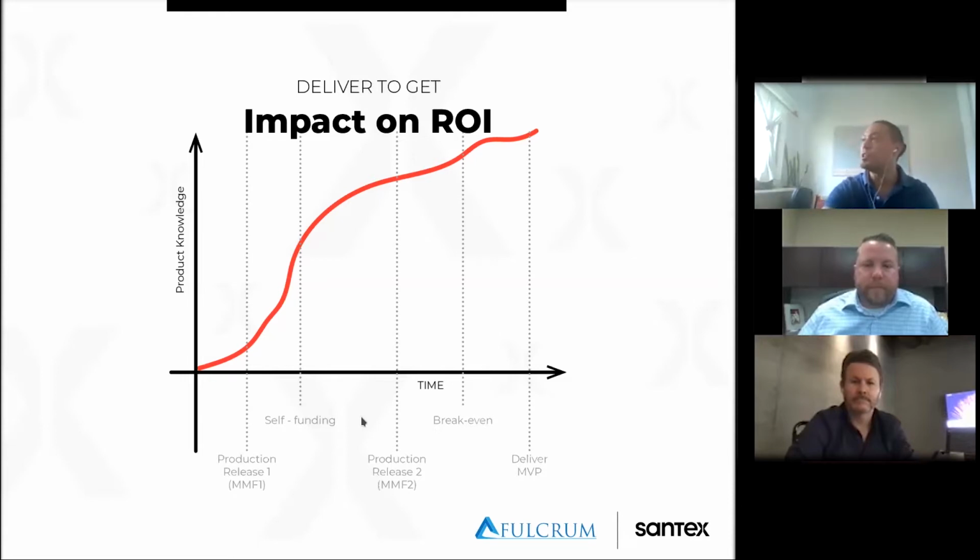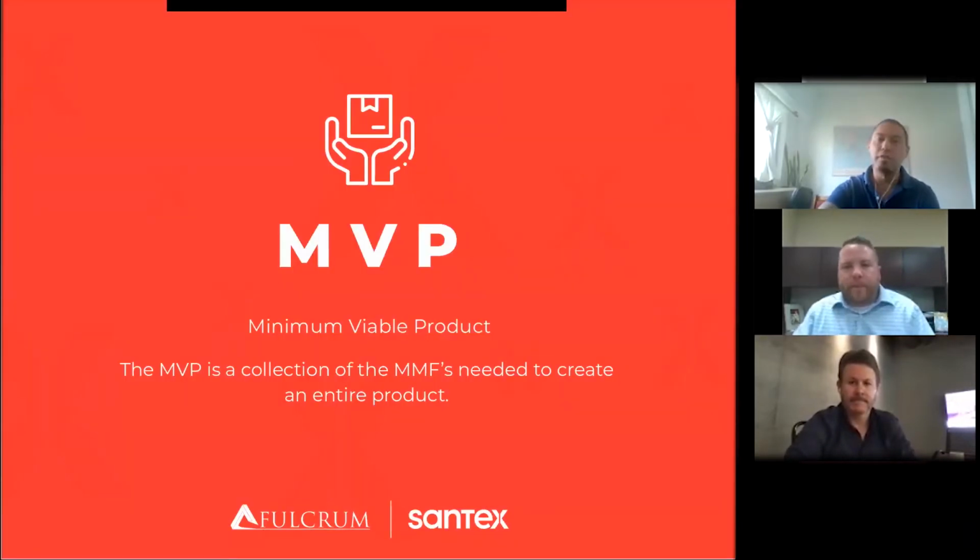We'll continue like that, learning from the feedback and reaching the break-even point after production release 2. For instance, the car rental part or hotel reservation could be a second complete feature that will give us revenue, right? So we move there to our delivered product. We actually call it minimum viable product, and it's not the same as MMF.